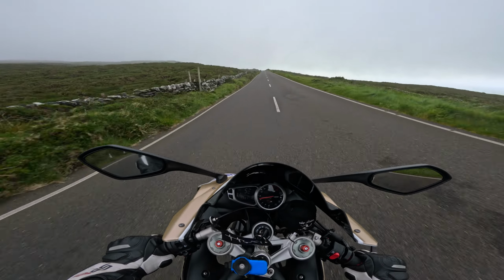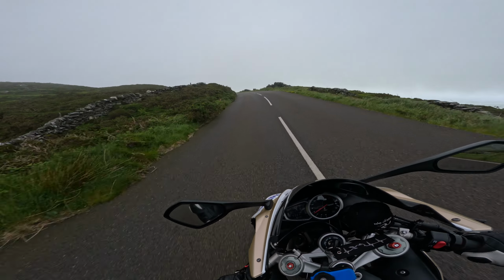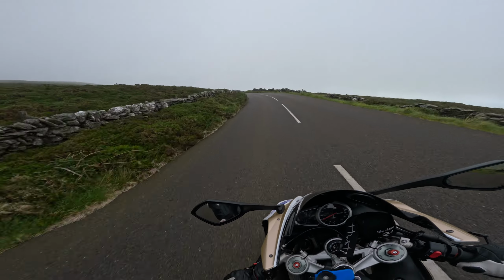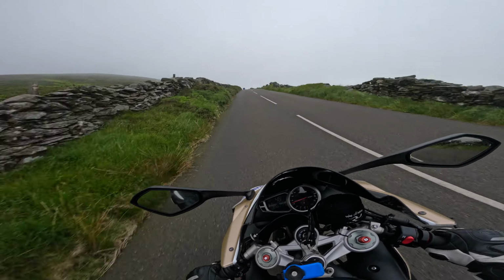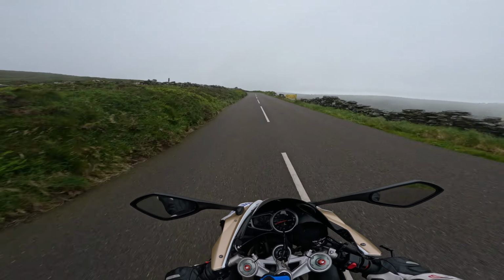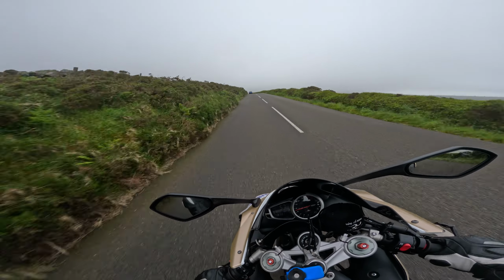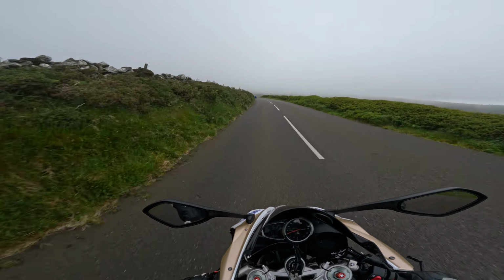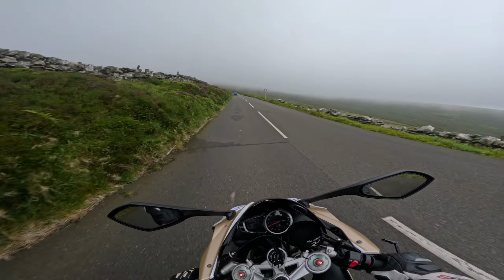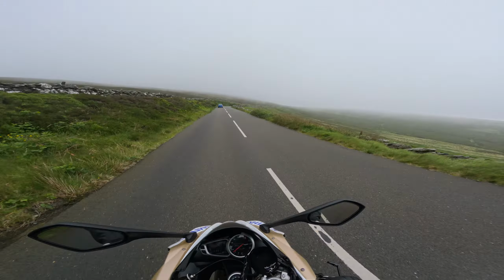Straight into this weather system. I'm gonna catch this car up, I think. Like it was before, I'm happy just to get a tow off this car, especially if it's a Manxy. Yeah, it's a local, so they'll know the road better than I do. Happy just to sit with them for now, unless an offer I simply can't refuse passes itself.